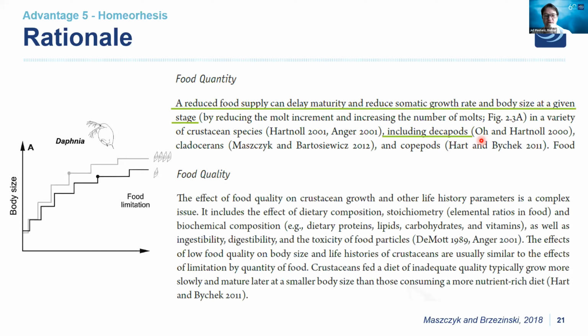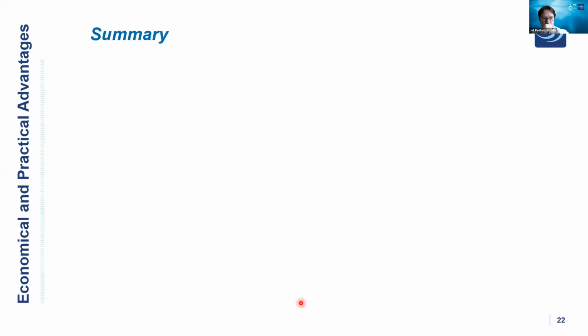They also say something about the food quality, and they say that exactly the same happens. So the food quality will also have an effect. And here I haven't underlined it, but crustaceans fed a diet of inadequate quality, so not made for fast growth, will grow more slowly and mature later at a smaller body size. So again, a confirmation of what we have seen before.